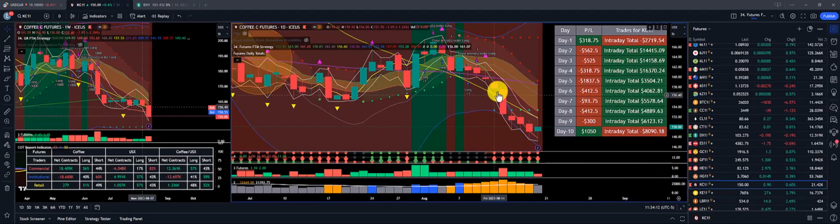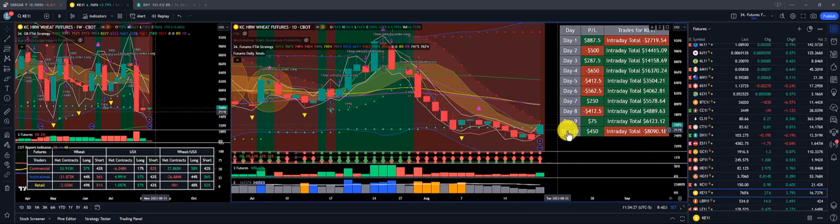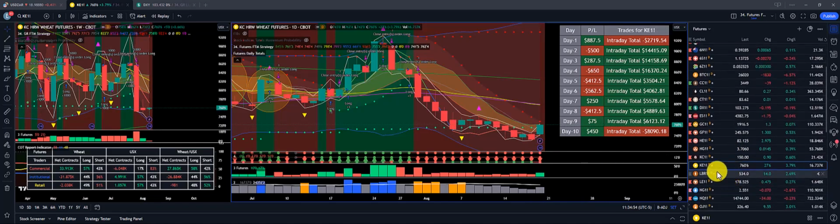Coffee, beautiful downtrend all the way to here with a give back of $318 on Friday. However, our overall gain for coffee was $2,925 for the week. Hard red wheat, two initial trades here. This one was ready to be a down trade, but it opened above this overall candle here, so it didn't trade this. Overall reversal. Too close to call at the time.